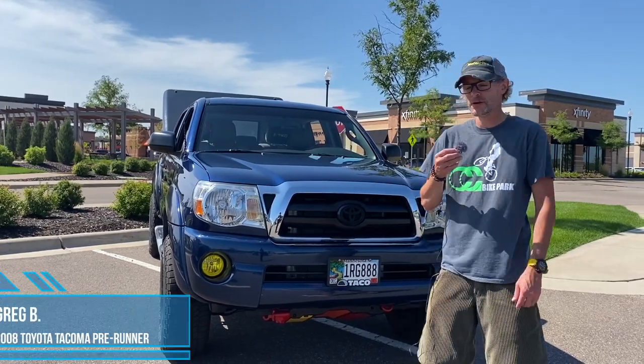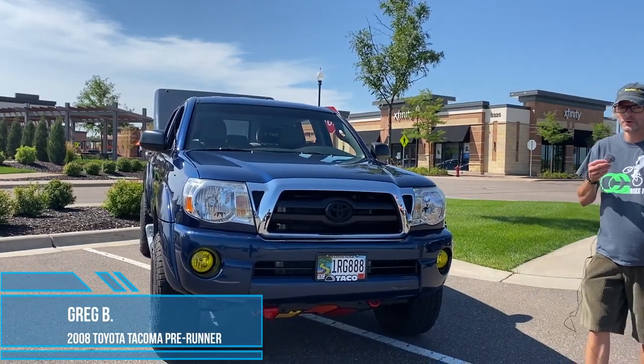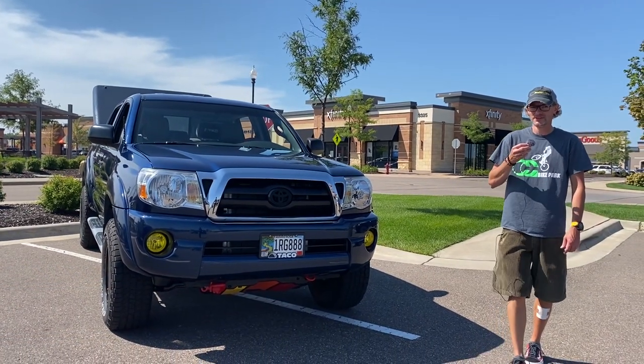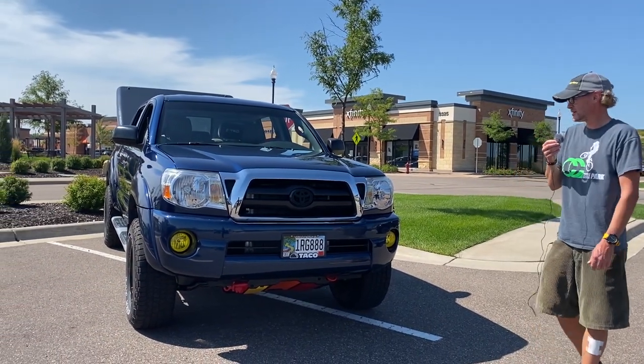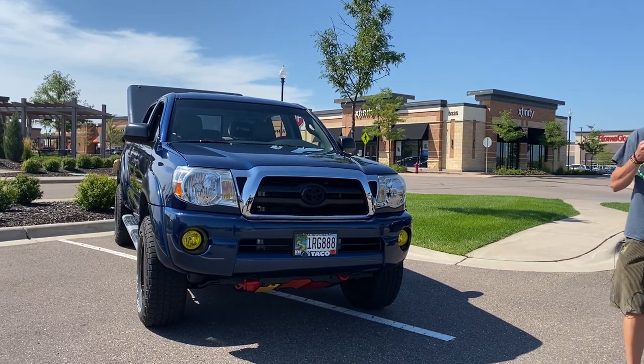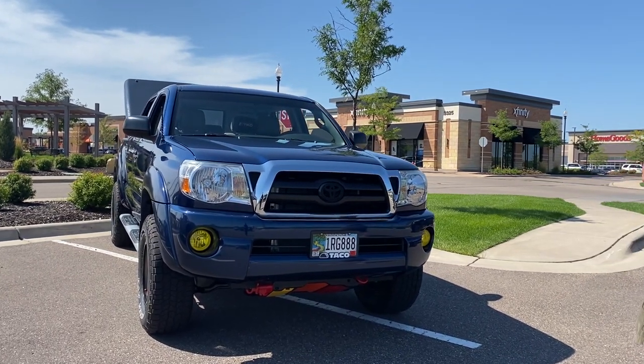Greg Bendiger. This is my 2008 Tacoma pre-runner. Done a few visual mods to it. That's about it. It's been a fun truck. It was completely stock when I got it. Now it's just got a lot of visual upgrades and just been a fun truck to run around in.